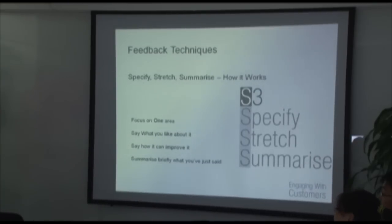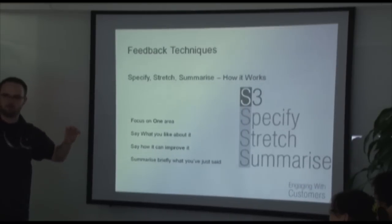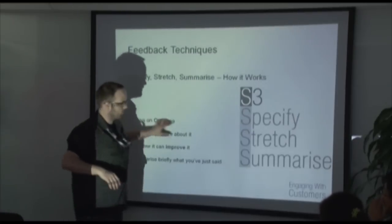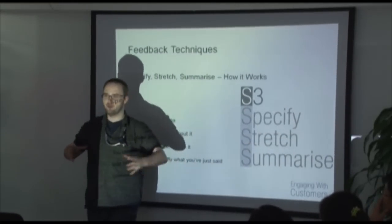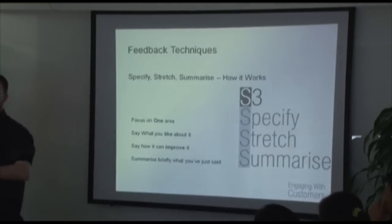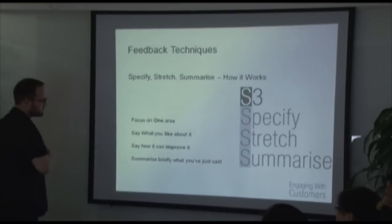It's not a big thing, but can we all see the difference between a praise sandwich, so praise, criticise, praise, and this S3, specify, stretch, summarise? Can we see how we've got rid of the criticism, and instead of using criticism, we've put in a specific area that person can improve? Yeah? I think I really want to do more on this.